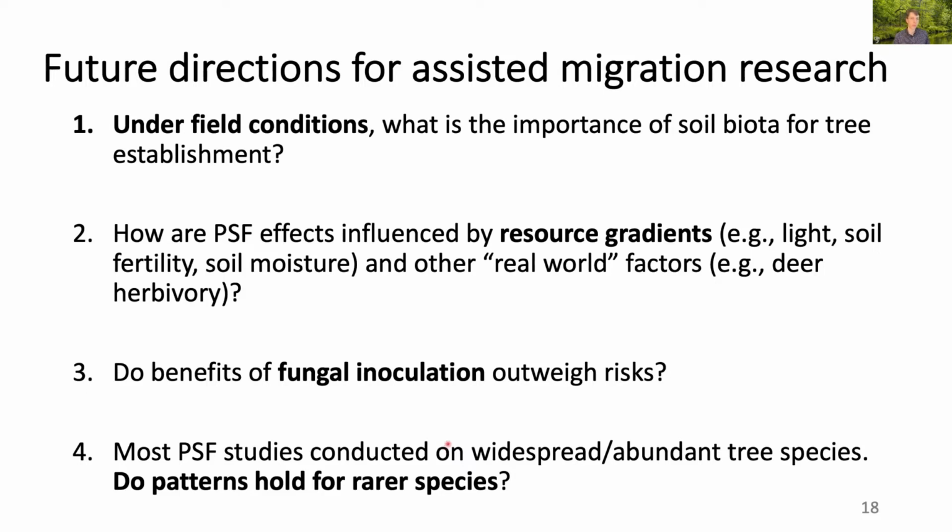First and foremost, I'll point out a couple. Data from field conditions. These were all primarily greenhouse studies, so we need more real-world field conditions. And finally, do the patterns hold for rare species? Everything in this meta-analysis was common, abundant tree species. So do the patterns exist for others as well?